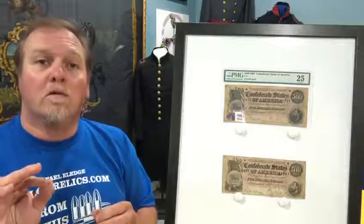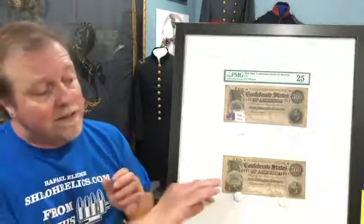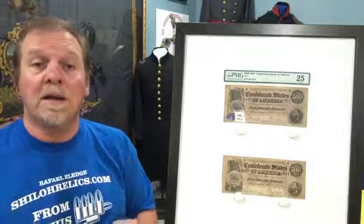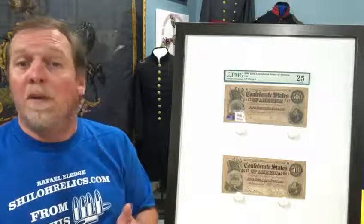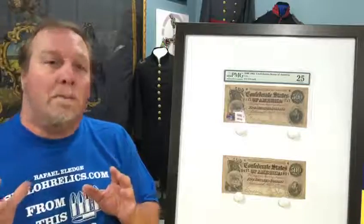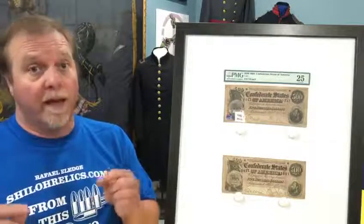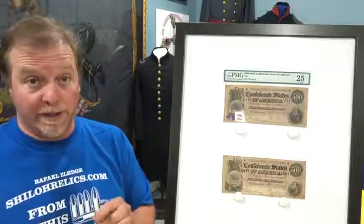The real ones that are nice like this, that are just complete, they've got wear because you can tell they were in a soldier's pocket, they were in a civilian's pocket, and worn, will be around $350, $400. The better notes can go up well over $1,000 for the right note, and it has to be really, really choice to do that.